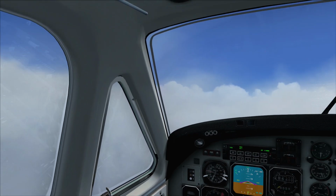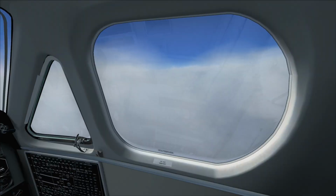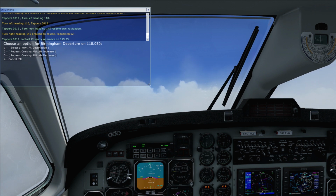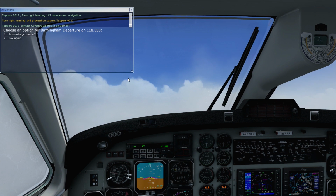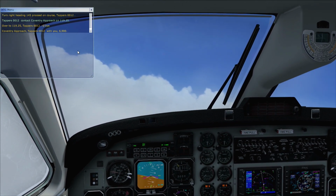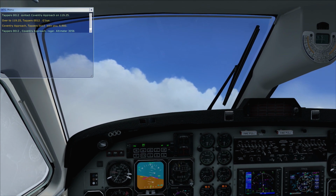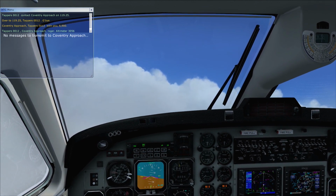Well, as you can see, we're climbing above the cloud base now. We're just approaching 6,800 feet. And we've got blue sky. Contact Coventry approach on 119.25. Okay, let's contact Coventry approach. Over. 119.25, Abers 0012. Coventry approach, Abers 0012, with you 6,900. Abers 0012, Coventry approach, roger, altimeter 3056.